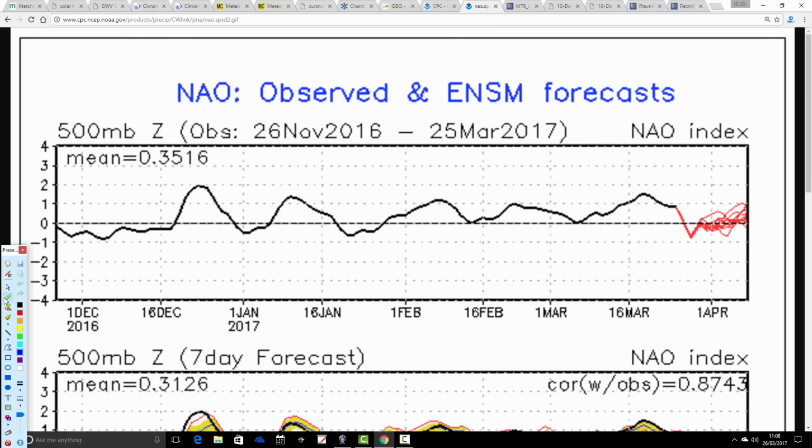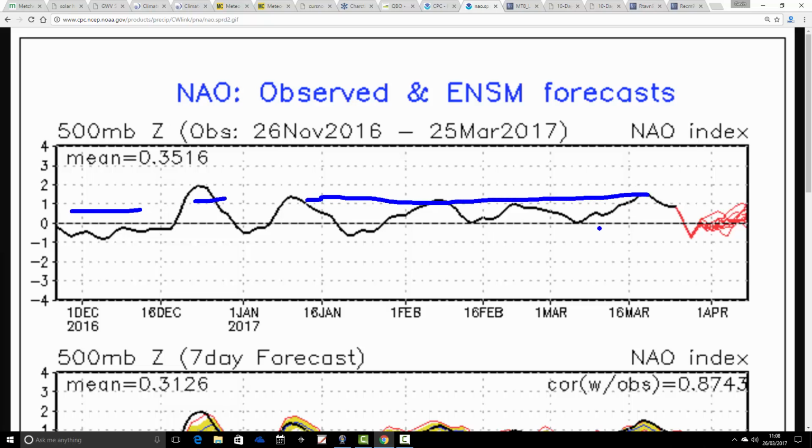North Atlantic Oscillation, very similar. So again, the black line tells us where we've been with the NAO. The red line at the end is where the GFS ensembles are forecasting the NAO to go. So again, it's been a positive NAO winter, just as it's been a positive AO winter. We are moving it downwards a little bit with the North Atlantic Oscillation, just down to neutral really, not going into a negative NAO, but it looks like it's reducing a little bit over the next couple of weeks into the first half of April.